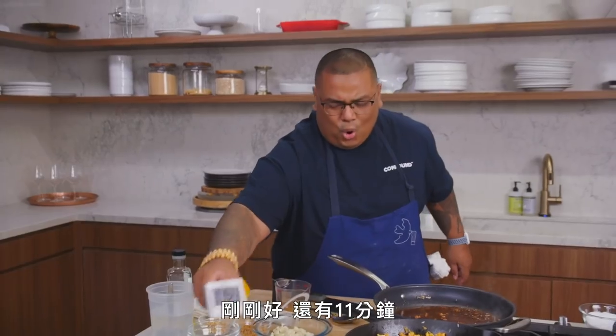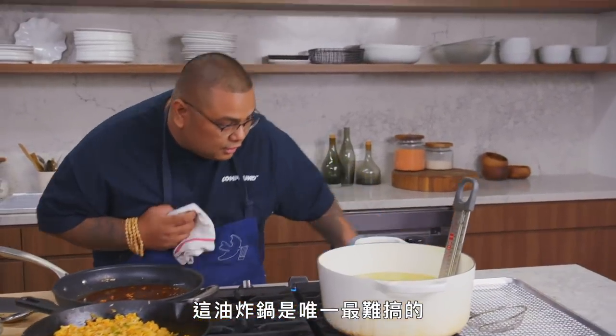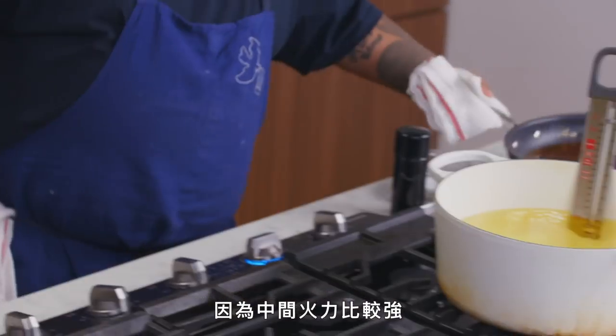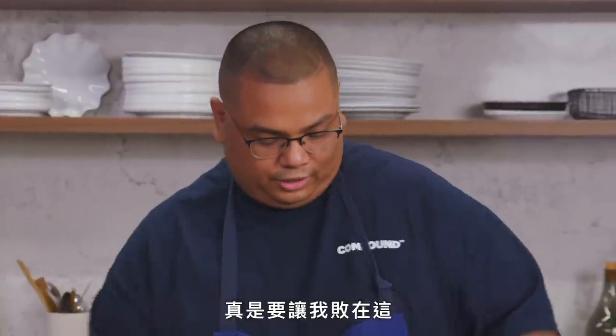Time check. Woo! Right on time. 11 minutes, baby. The fryer is the only thing that's messing me up. I'm gonna move it to the middle because the middle part got more flame. It's messed up. Trying to set me up for failure here.